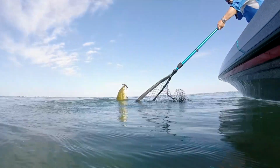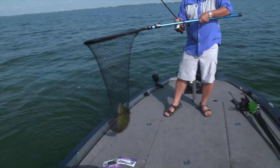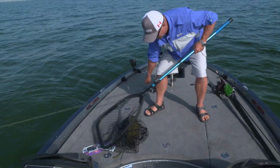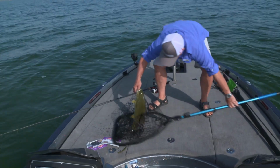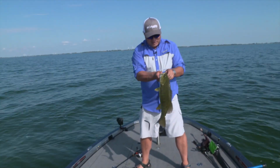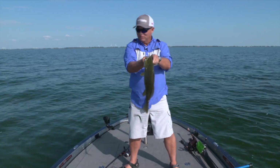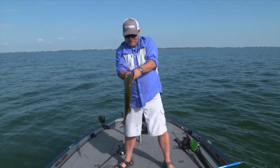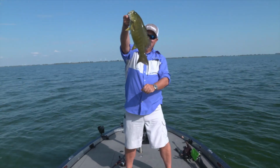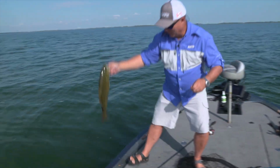Get the net out for this guy. Okay. Oh. There's another one that was bigger than this one, but that's just your typical St Clair smallmouth. I mean, there's just so many fish this size roaming around out here, and just nice, well-proportioned fish. Get this baby back in.